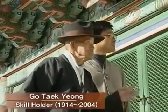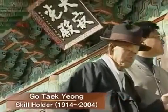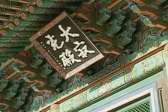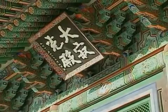Daemokjang Go Taekyang began his woodwork as an apprentice of Jo Won-jae in 1954 for the restoration work of the Jogae Temple that had been ruined during the Korean War.